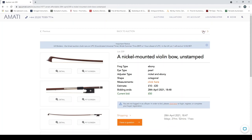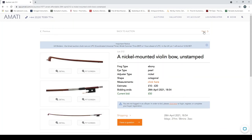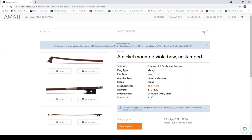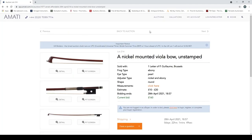Nickel mounted violin bow unstamped. I'm not sure what occurred there. Nickel mounted violin bow unstamped. Nickel mounted violin bow stamped Bazin. Nickel mounted violin bow unstamped. Nickel mounted Charles cello bow unstamped. Nickel mounted viola bow unstamped. We are struggling a bit on the internet at the moment.